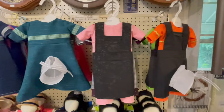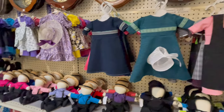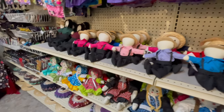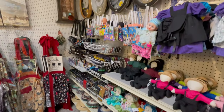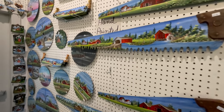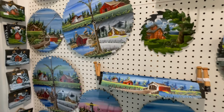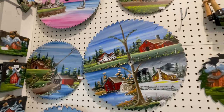And here are some homemade dresses for the dolls. They also have hand-painted saws and saw blades. These are very pretty. Got different designs.